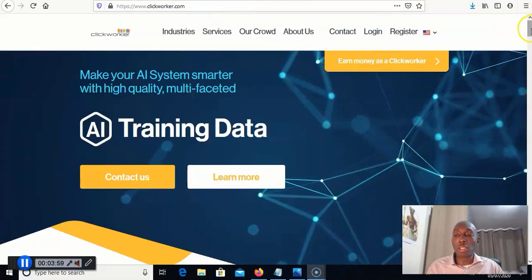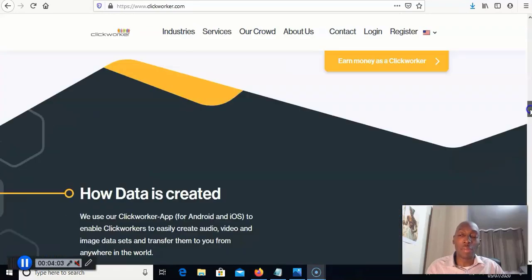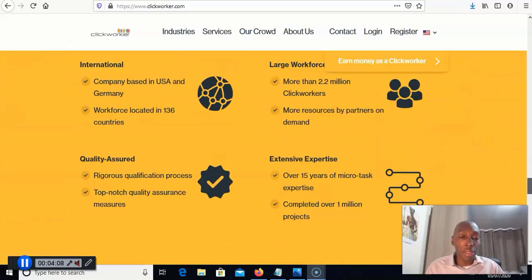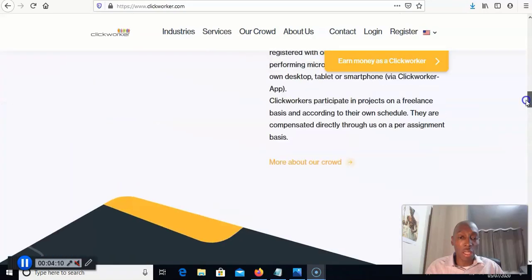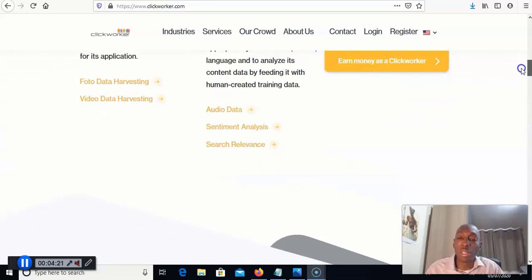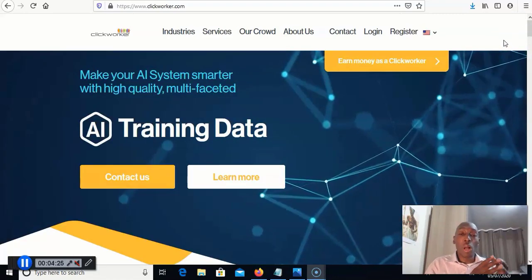Like I was saying, the demographic it covers the most will be the USA, I think, and then parts of Europe. So let's have a look if it shows the demographics on here. Yeah, here we go. 46% are in North America, 30% are in Europe. Then the rest is Asia, 15%, and then the little other places, Africa and India and other places like that. So, why is it so high in those places?